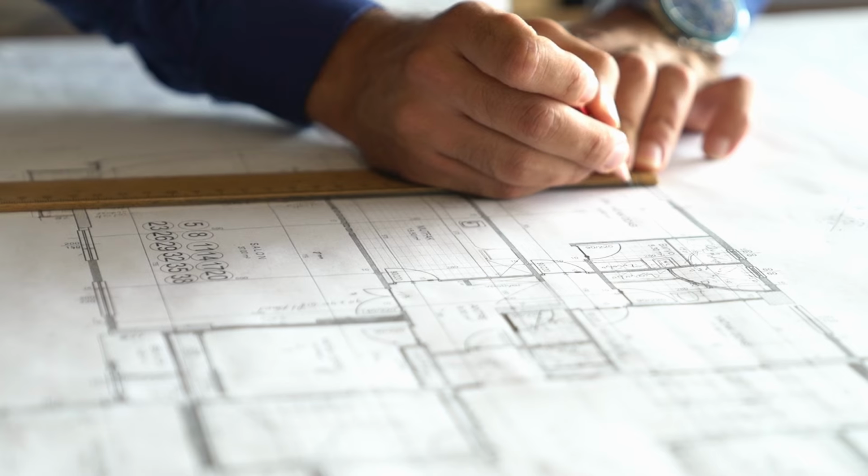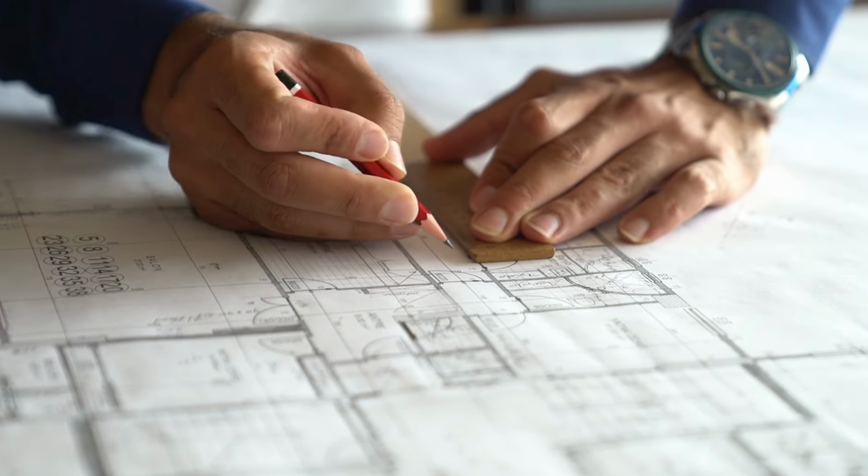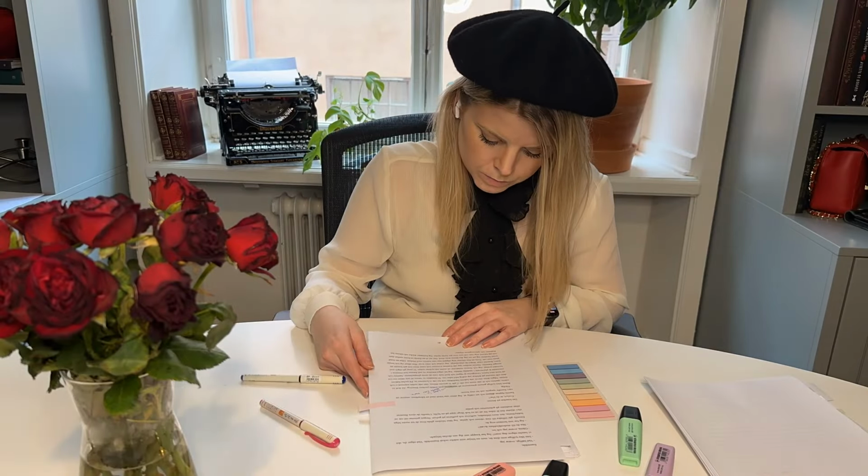I think outlining has really helped me with all my writing projects. I went from being a pantser to becoming a planner, and that is one of the reasons why I can write so much today. I don't think that you have to choose. Even if you are a bit more spontaneous, you can still plan some things and try to find some kind of roadmap for where you want to go with your story. But yeah, those are my recommendations.